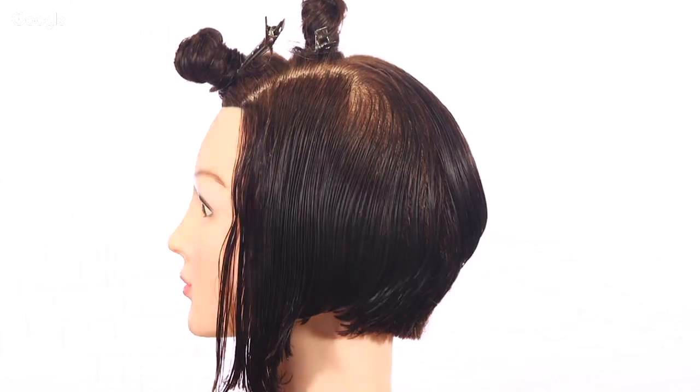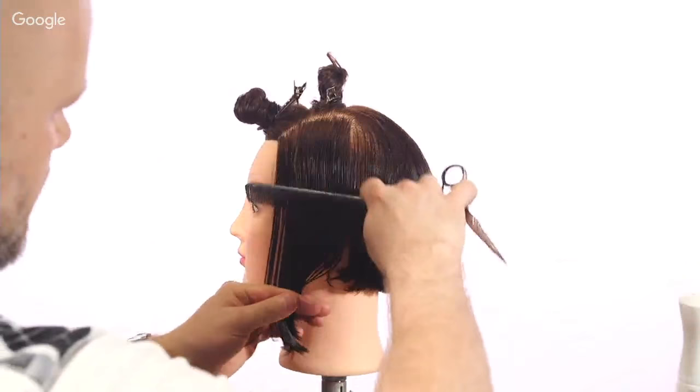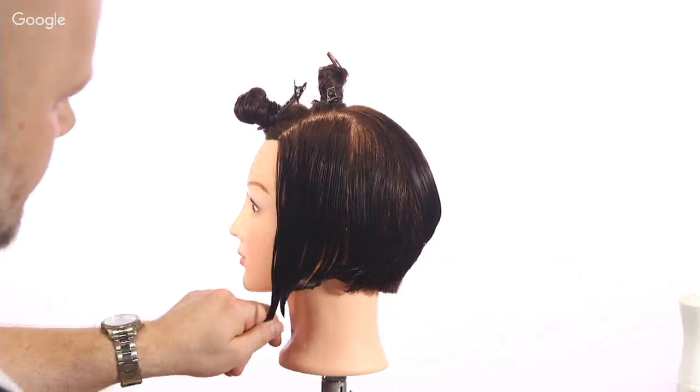Let me back this out a little bit here. And this is still really, really heavy. So what I'm going to do is work this down even more. So let's pick this up here. And I'm going to curve my hand down. I'm actually literally slide cutting just like that. There we go. That's looking a little better.